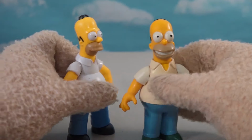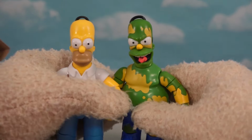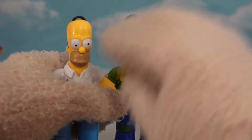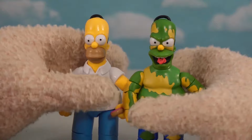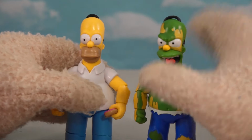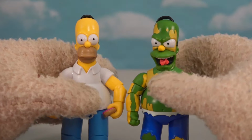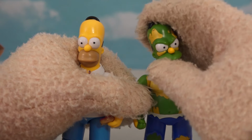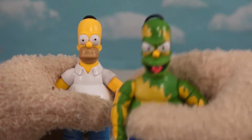Oh, I love it. So now I will say if we put both these figures together, both Homers together, I do like the expression of this face other than this face. Oh, is that cool? Oh, man, I hope we get some more expressions of Homer in the future, because I know Jakks likes to make every line with a family member. So, yeah, if we can get some more Homers with a different face, that would be awesome. I said, bring it on, Bart!